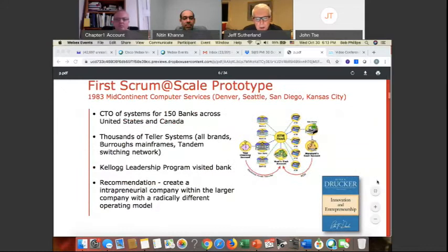The business unit that we took was the automated teller systems, which were at that time a newer technology, being rolled out to 150 banks all over North America, US, Canada. It was supporting thousands of teller systems, all brands. We wrote the assembler code for every brand of teller system. Mainframes in the back end were big Burroughs mainframes in multiple sites all across the United States. We had a Tandem NonStop system with multiple processors that was doing the switching of the transactions from the ATM machines into the back end mainframes.